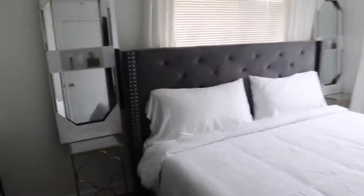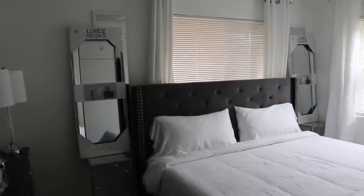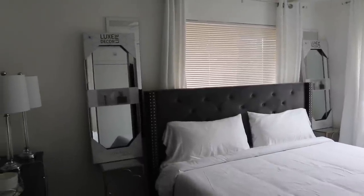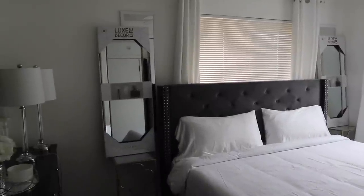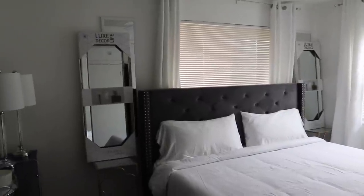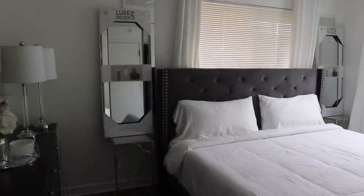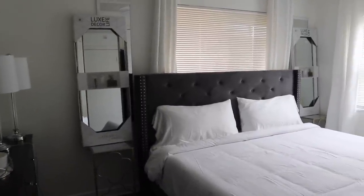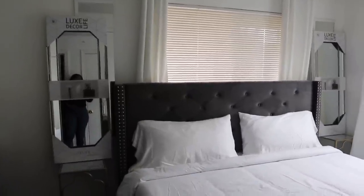So yeah, comment, let me know what you guys think. Do you guys think these mirrors are better than the ones from Walmart? I would have to say yes. The ones from Walmart are actually 13.5 inches in width, and these are actually 18 inches and they're 48 inches tall. So picture these, and then picture some side tables and then some lamps. It's gonna go so cute. So yeah, love that for me. Let me know what you guys think in the comments.